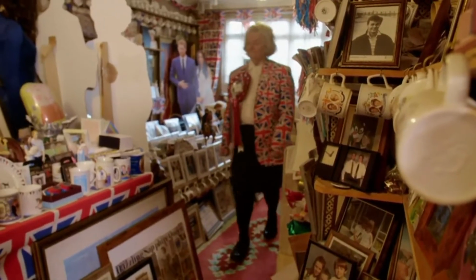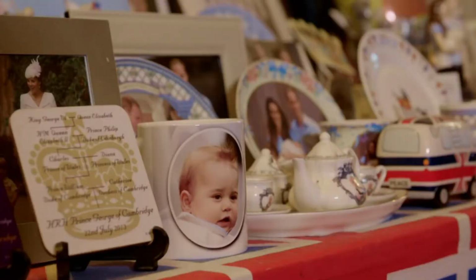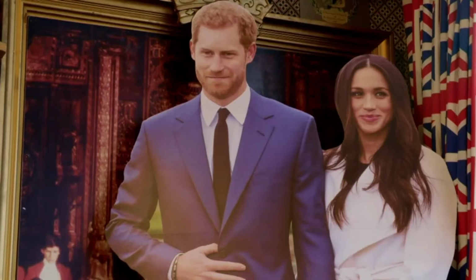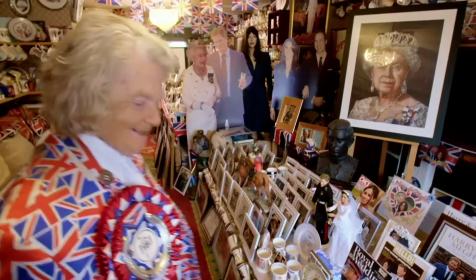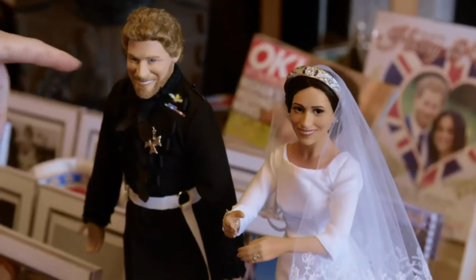Margaret Taylor would never countenance such misbehaviour. She's a Royal Palaces superfan. Welcome to Heritage House. Let me show you around my collection. Here we have Meghan and Harry.